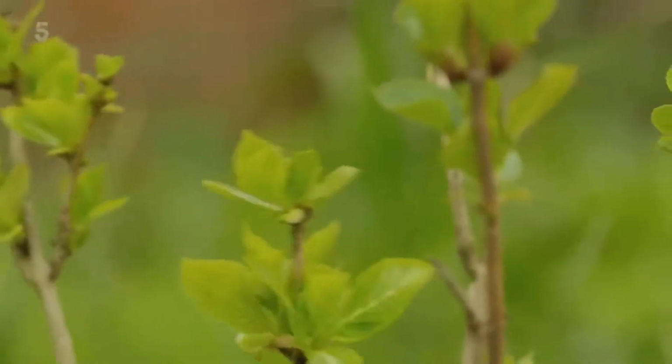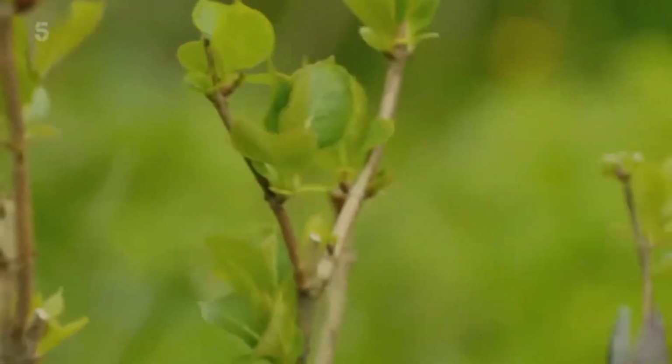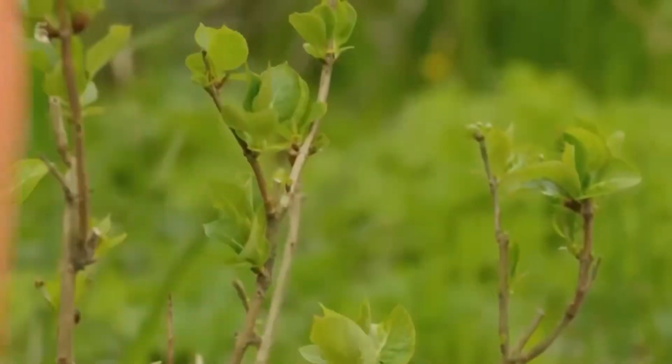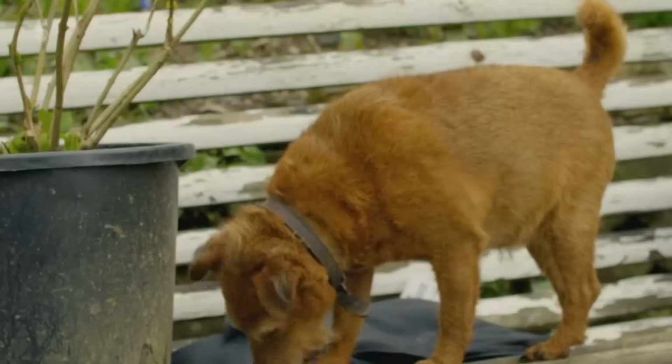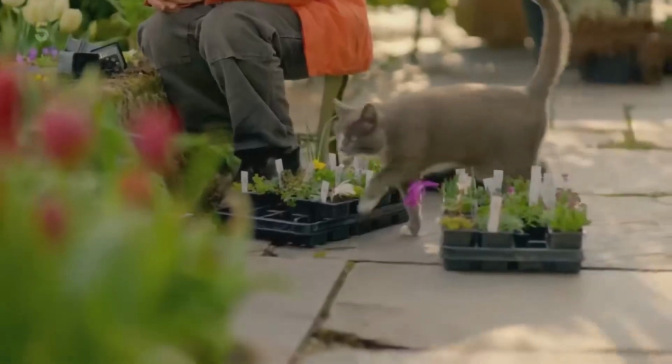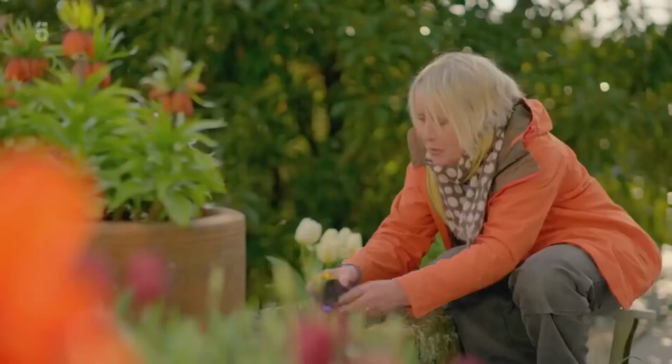Not much left, is there? So I think that's not a bad job at all. These hydrangeas should flower beautifully in the summer. But next, I want to look at a group of plants for whom spring is their time.